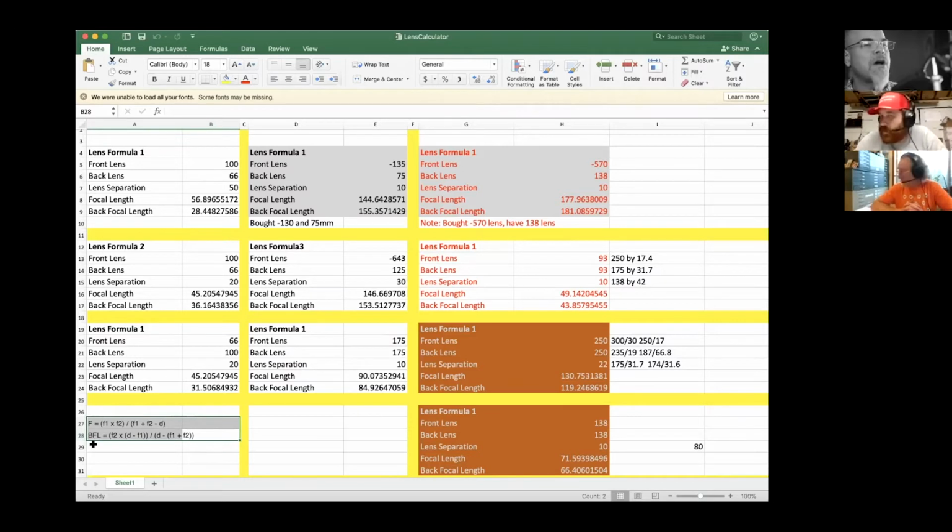I'm just talking through it, so if you're driving, don't jot it down, please. The back focal length, which is the distance from the back lens to your point of focus, is the focal length of the back element times the distance between the two minus the front element, divided by the distance between the two minus the front element plus the back element. So yeah, this is a formula.